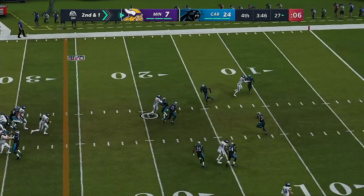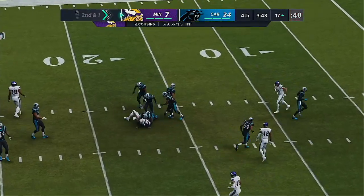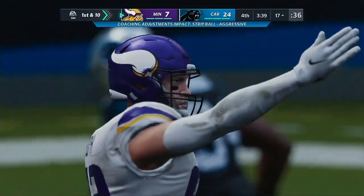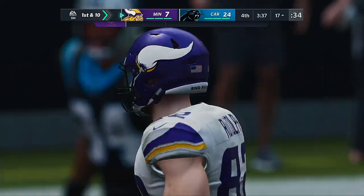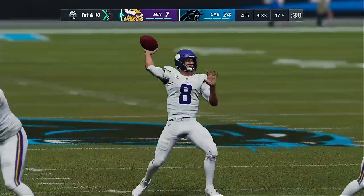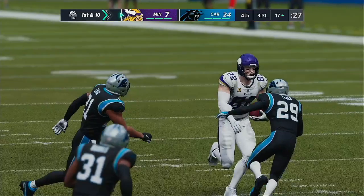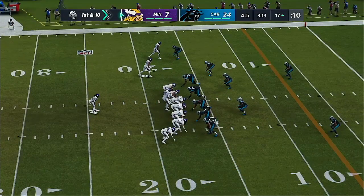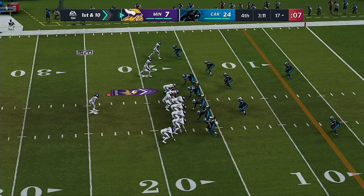They'll throw again. Cousins. And Rudolph has it, the tight end. And they're going to have another first down as the tackle's made at the Panthers' 17-yard line. Give them 10 yards there as this offense is on a roll. This drive continues to plunge forward. So from the 17 now, here's a first and 10.